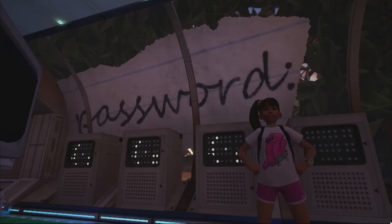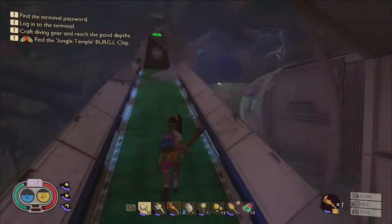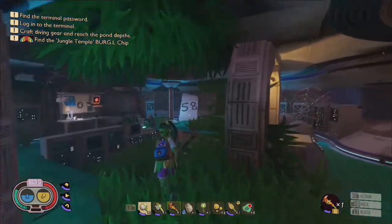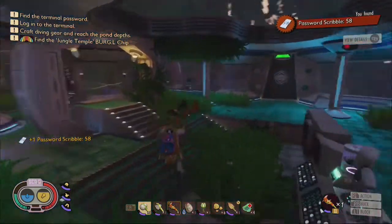The first password piece is located in the first room of the lab that you enter. Inside of this room you can find an advanced looking workbench, an analyzer, and some fiber bandages. And if you haven't cleared the lab of enemies yet, you are likely to encounter some spiderlings and an orb weaver junior. The password piece is located in the back of this room and will be a torn piece of notebook paper with a 58 written on it.